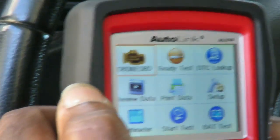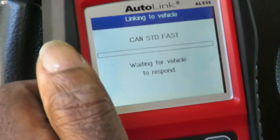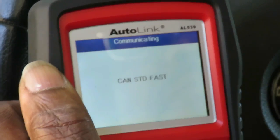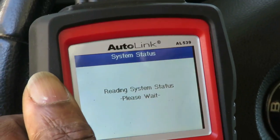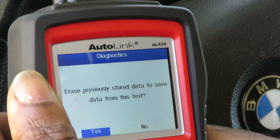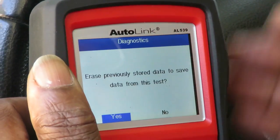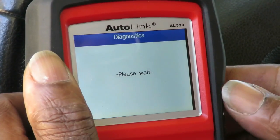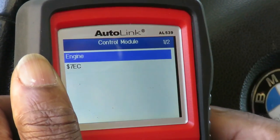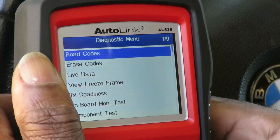We got OBD2. Bling. What that sounds like? I got a familiar, something else does that. Oh, code's found, one. All right, erase data from previous. Yeah, we good. Erase that. We don't need that no more. All right, let's go with the engine. Read codes.